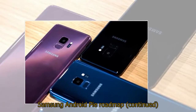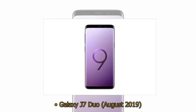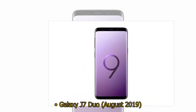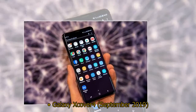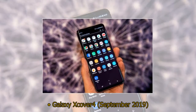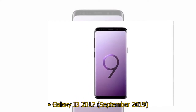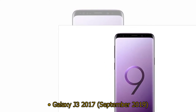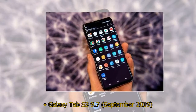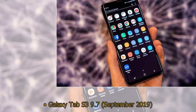Samsung Android Pie roadmap, continued. Galaxy J7 Duo, August 2019. Galaxy Discover 4, September 2019. Galaxy J3 2017, September 2019. Galaxy Tab S3 9.7, September 2019.